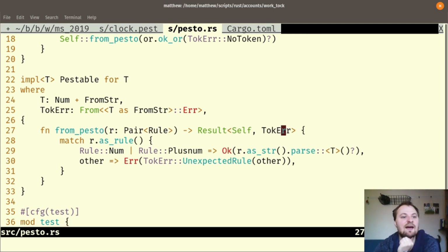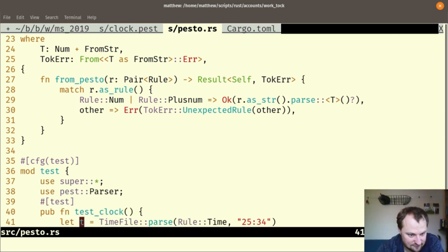Oh, and that's how we know that, because we've required that, right? So this is a requirement of this impl that TOC error can handle from T as from str. I'll be honest, I didn't write this code, I just copied and pasted it from the error and threw it in there. But it makes sense as I look at what it's saying. The rest of this I wrote.